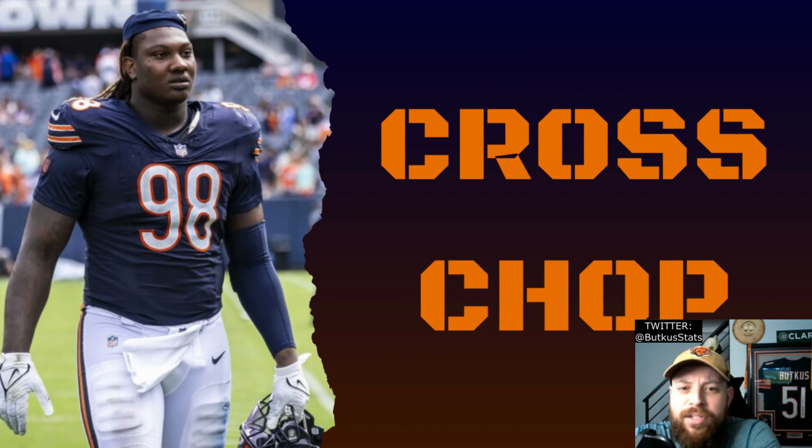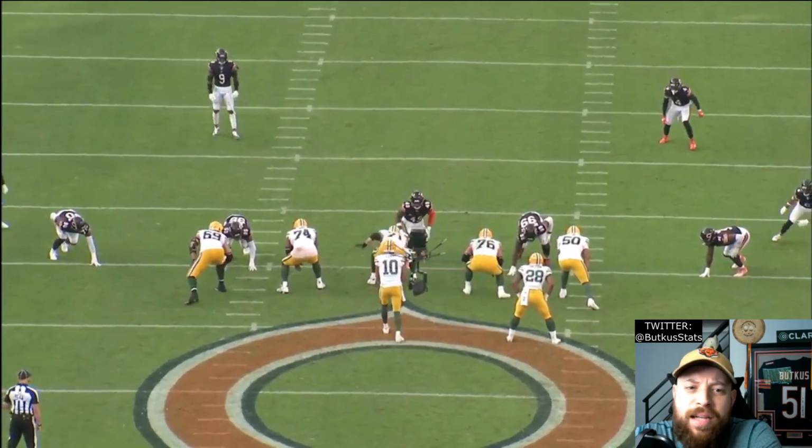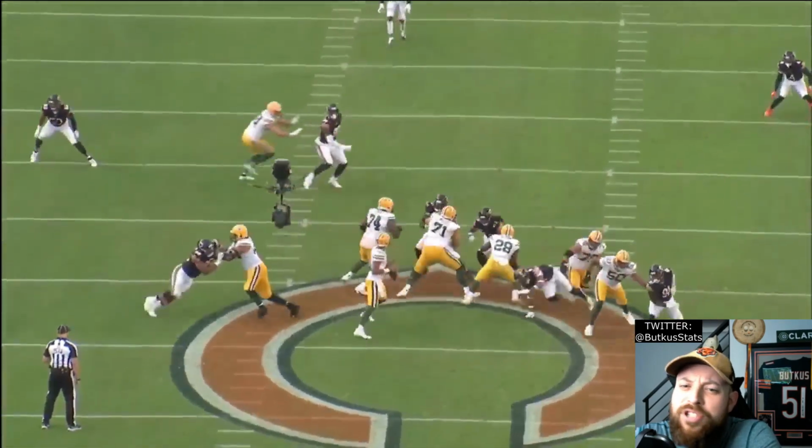This thing is kind of like Drake though. It started from the bottom. So we will look at it from its earliest stages and see how it has progressed week to week. This first rep against Green Bay, just make note of this lateral jump.